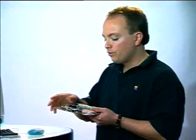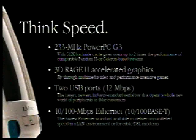So what it means is it can go at 10 megabits per second or 100 megabit per second. It depends on what your network is running at, and it basically works with the routers and switches to figure out, is your network running at 10 megabit per second or 100 megabit per second, and it actually runs at the appropriate speed. So these four things: the PowerPC G3 processor with 512K backside cache, the Rage 2C 3D and 2D graphics accelerator, the USB bus, and the fast Ethernet is why the iMac is so fast.